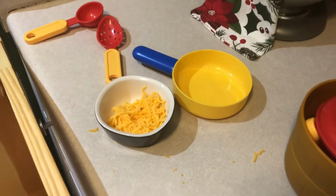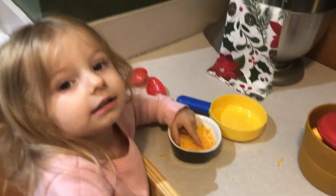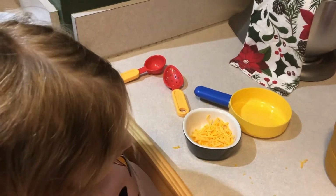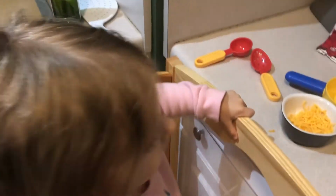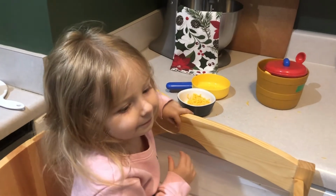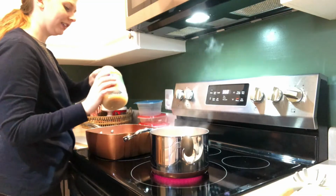Cooking over here. Show me what you're cooking right here. I am eating some cheese. Oh, you're eating cheese? I thought you were cooking cheese. I'm not cooking cheese. I'm just eating. You're just eating it. Looks like you've got a lot of stuff going on over here. Very cool. Are you helping me cook in the kitchen? Yes. You're such a good little helper, aren't you?